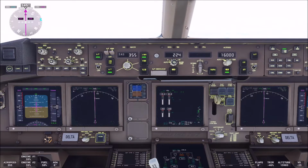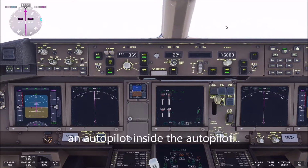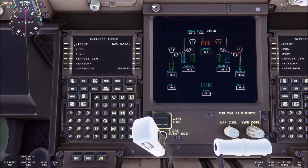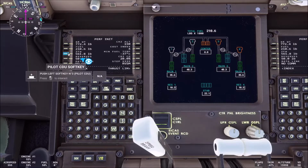The FMC actually, what to say, it is the brain of the plane. It is a kind of autopilot inside the autopilot, and actually it has its own rules and follows its own data, not the data of the autopilot. So let us have again a look at the FMC. So we go to performance.